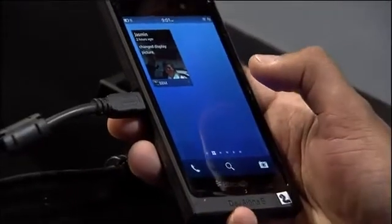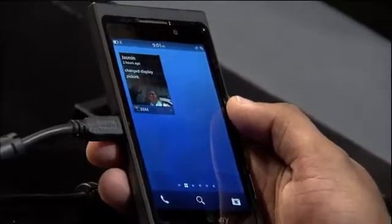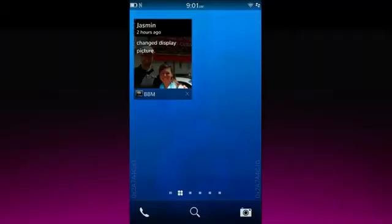One of the things you may have noticed as I opened up BBM actually is something we call active frames. So now, without even having to go into the application, you're always kept up to date. You can see here, a friend of mine has just changed their display picture just 2 minutes ago. And it continues to keep you updated in so many different BlackBerry 10 applications.